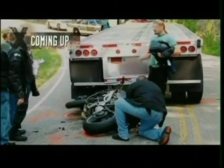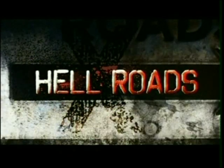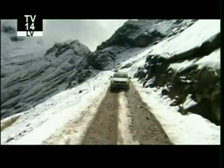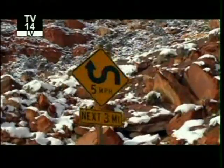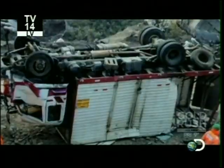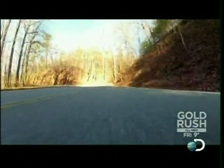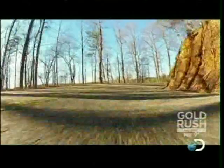Some die right on the pavement. Others live to tell the tale. Whether asphalt, rubble, or rock, there are many hell roads, and each has its own pitfalls. Dangers you don't see coming that can turn a Sunday drive into a mangled nightmare. The Tail of the Dragon on the Tennessee-North Carolina border is 11 miles of death-defying twists, a destination for thrill seekers from around the world.